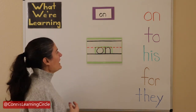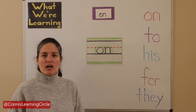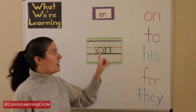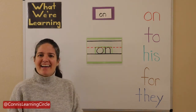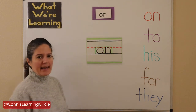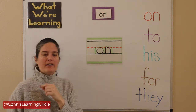All right. We have used our ears to listen and think about our word on and hear our one syllable and listen for all of the sounds in our sound building block, the on, our O, and our N. And we've written it on our line. I think we are ready to use it in a sentence together, don't you? All right, let's see. What can we say with our new sight word on? Oh, I know. Let's do this.